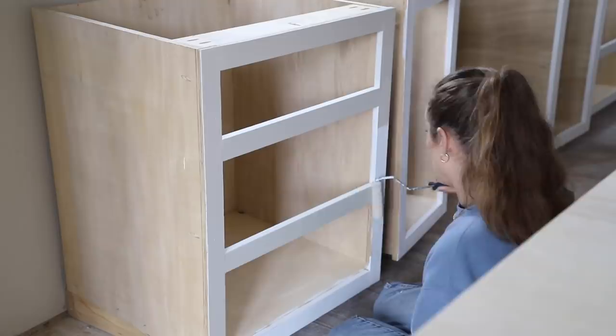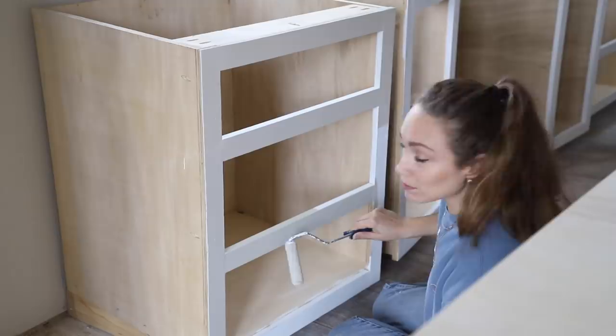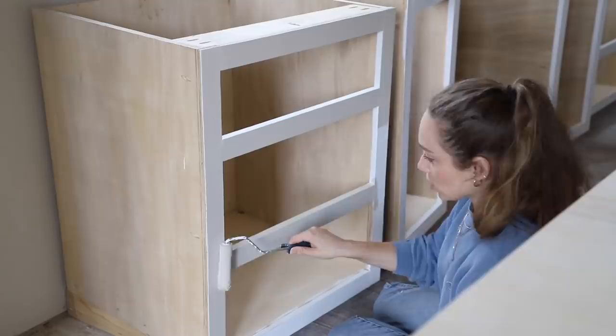I also always make sure that once I do a top layer like this, I roll it, that I'm not having any drips on the face frame, because that's really the most important part, to make sure that there's no drippage.